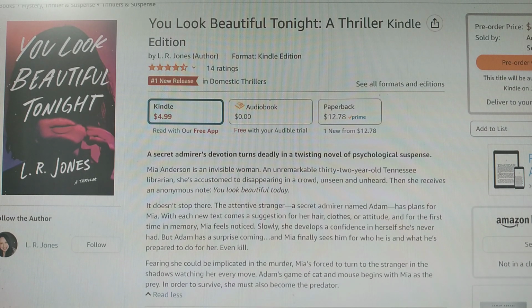Slowly, she develops a confidence in herself she's never had, but Adam has a surprise coming. And Mia finally sees him for who he is and what he's prepared to do for her, even kill. Fearing she could be implicated in the murder, she's forced to turn to the stranger in the shadows watching her every move. Adam's game of cat and mouse begins with Mia as the prey. In order to survive, she must also become the predator.